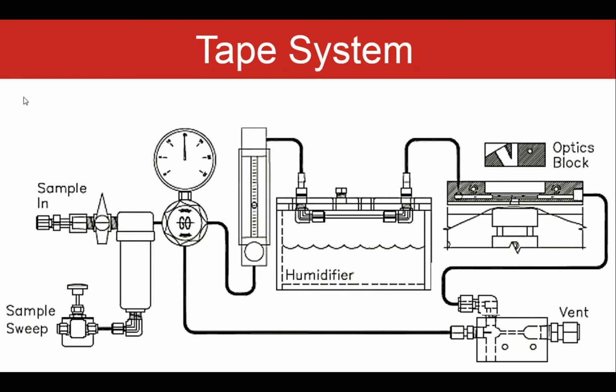That can be driven either by the sample or, typically in a refining or petrochemical situation, it'll be driven by instrument air. But that vent eductor just prevents back pressure from being exerted in the cell. If we have back pressure in the cell, it can lead to some erratic readings. So we like to be able to keep that very constant, at atmospheric pressure.